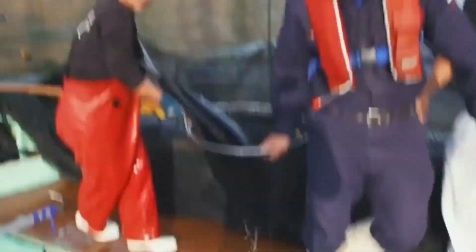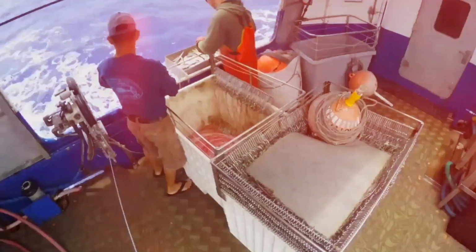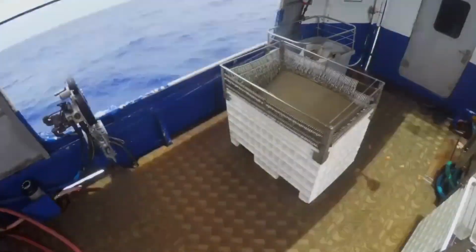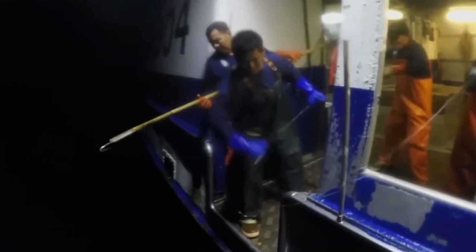The harvesting process is delicate, requiring skilled personnel and specialized equipment to ensure the well-being of the fish. Great care is taken to minimize stress on the tuna during this crucial phase, as any unnecessary duress could potentially impact the quality of the final product.